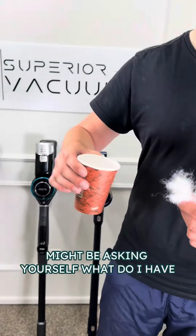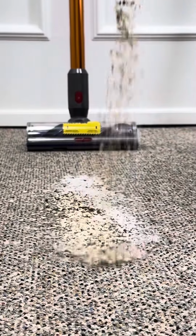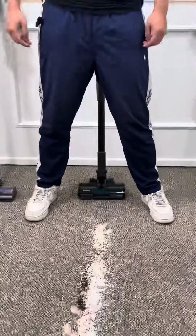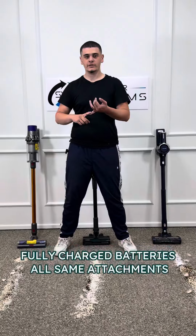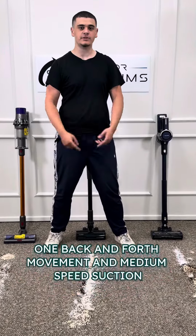Might be asking yourself, what do I have? I have some coconut shavings, coffee grounds, oats, and some lavable. There are only four rules: fully charged batteries, all same attachments, one back and forth movement, and medium speed suction.